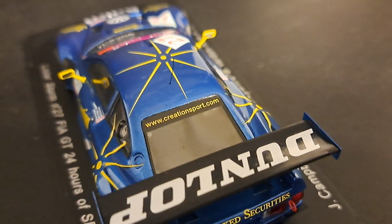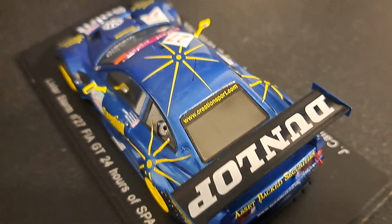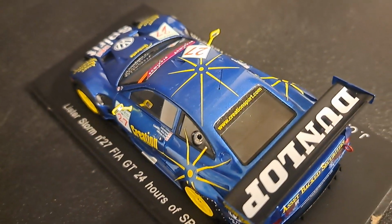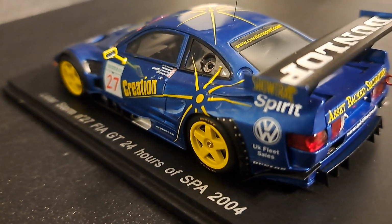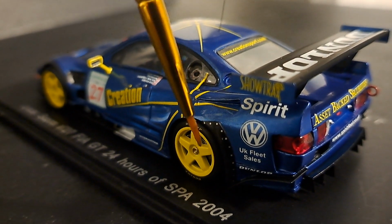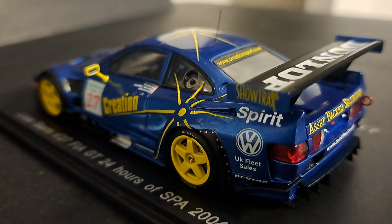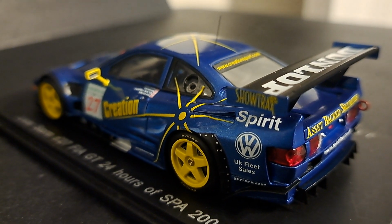There's a cool look at the car from the top. I do love the huge rear wing with Dunlop on it, which is really, really nicely done. You'll notice it almost looks like one of those RWB Porsches that has been butchered by some guy in Japan. All these rivets along the fender wells. Just, like I say, it's not a very attractive car.